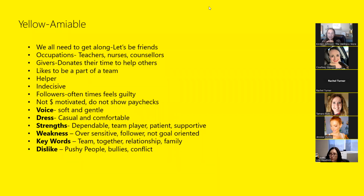And the key words that you're going to hear them say or see them do all the time are teamwork, together, relationships, family. That's kind of the main things that they love the most. Their dislike is pushy people, bullies, and conflict. So when you've followed up 15 times and you're feeling like a pushy person, it might be because the person's yellow. You're feeling that you've already kind of pushed them too far. So you want to take a look at this type of thing.